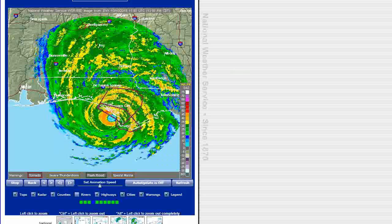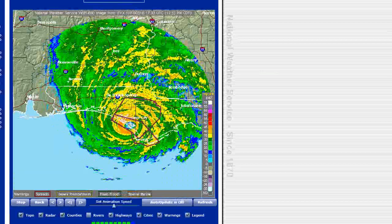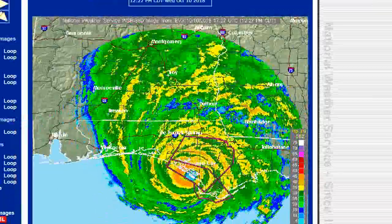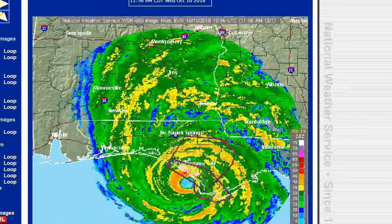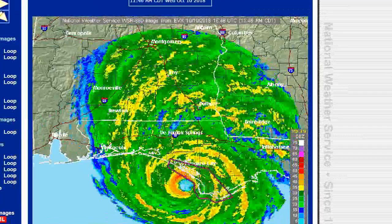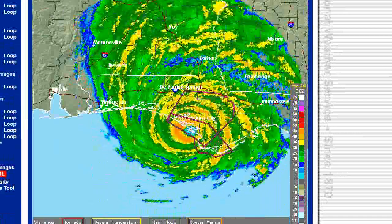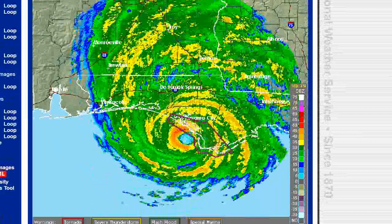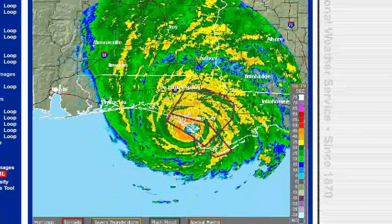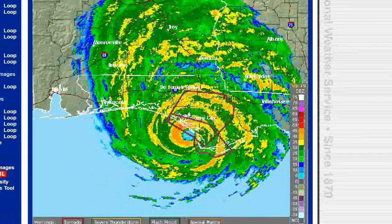I'm using the National Weather Service radar because it seems to work better, and I like it because it shows the warnings. So we have extreme wind warnings in effect. This is a product that's not issued very much. That's why I think this pink color is here. And you can see there's the eye making landfall, just to the east of Panama City.